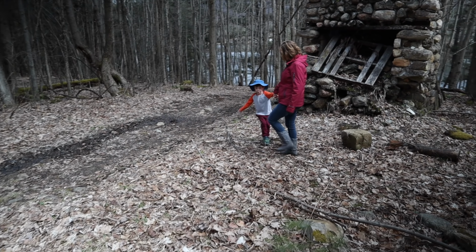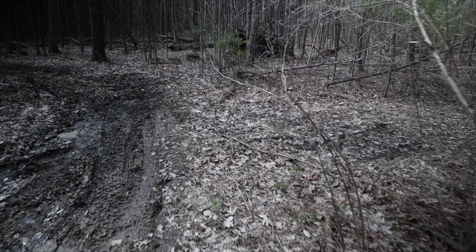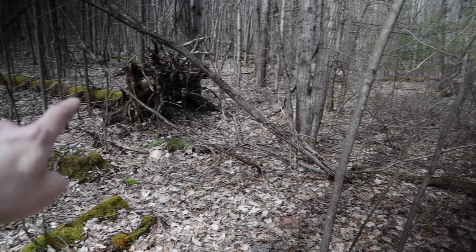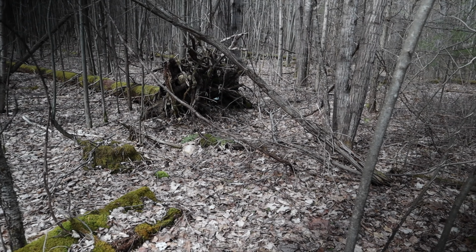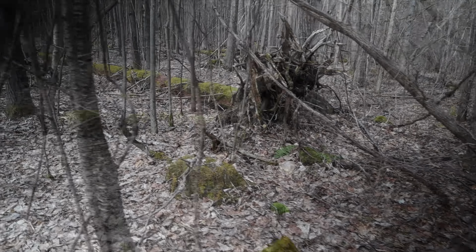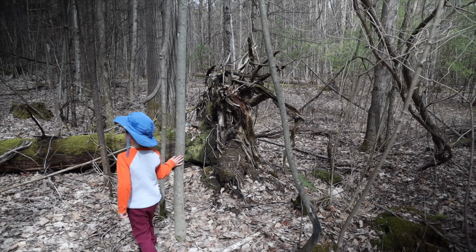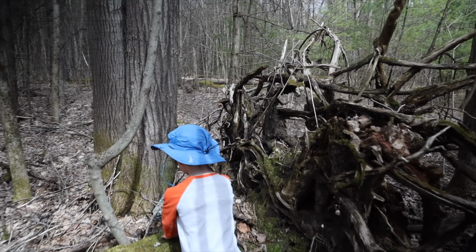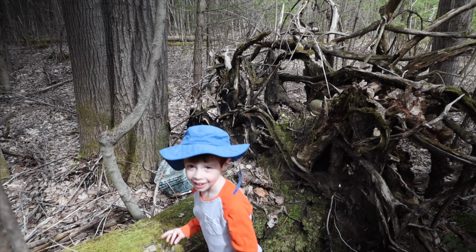Bentley, I know that there's a treasure chest over here. Do you want to see what's inside? Yeah. All right. We got to walk through this mud one more time. All right, Bentley, you see this big knocked over tree? Yeah. There's a treasure chest in there somewhere. Do you want to go look for it? Yeah. Let's go. Go ahead. You can find it. Yay, we find it. That was fast. Yeah. You want to see what's inside? Yeah. All right, let me get it for you.